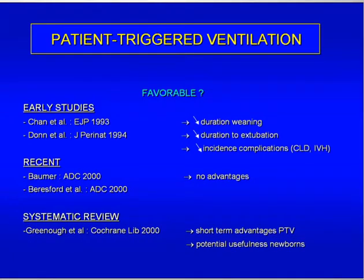So when you look at patient-triggered ventilation, you would raise the question, is it really favorable? Well, you look at these different studies. In the early studies, you can see 93, 94, we could find results indicating us that patient-triggered ventilation was associated with decreased duration of weaning, decreased duration to extubation, and decreased incidence of complications like intraventricular bleeding and chronic lung disease. More recent publications didn't show any advantages, and looking at systematic reviews, there were some short-term advantages of patient-triggered ventilation and a potential usefulness in newborns.